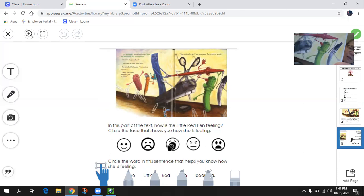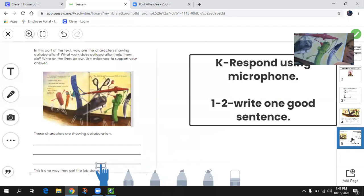And now we go to our last slide. It says, in this part of the text, how are the characters showing collaboration? What work does collaboration help them do? Write on the lines below, use evidence to support your answer. The beginning sentence is, these characters are showing collaboration. Remember, that means working together. And the ending sentence says, this is one way that they get the job done. So how are the characters collaborating on this page?